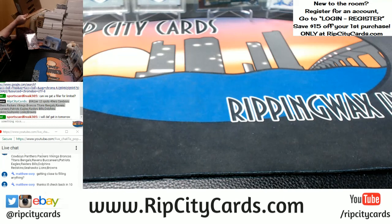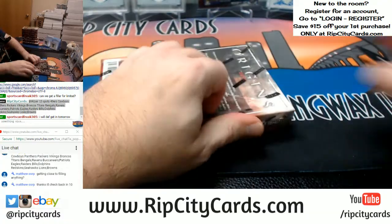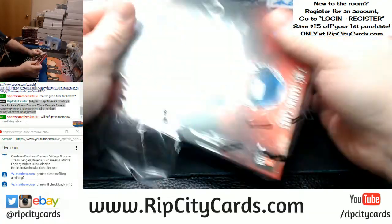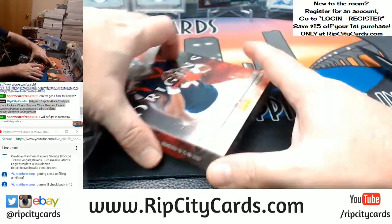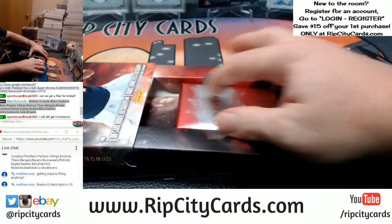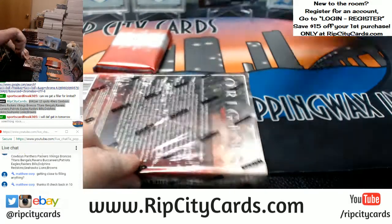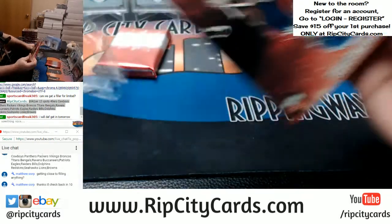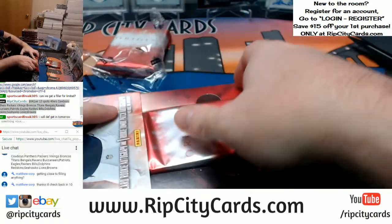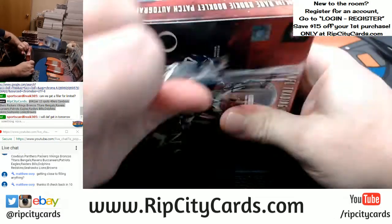Here's our box. Okay, all the other ones we did tonight were box by box, and I feel like we didn't really do insanely well from it, so I'm gonna try and change this one up a little bit and pack stacker a little bit, see if I can change some of our luck, you know what I'm saying?